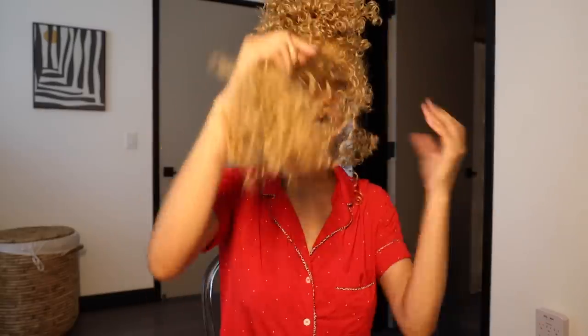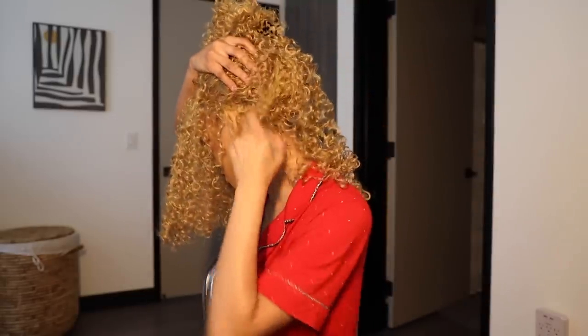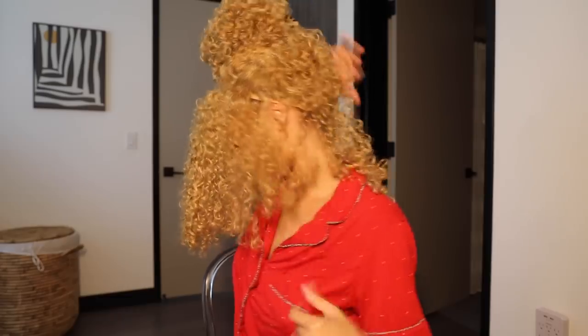Ooh, I might like this color more than the one I wear. It's closer to that honey blonde vibe I like. I'm grabbing my perimeter, basically, right now. If you watched my last video on how to style the Challan wig, you know I did this so that if you wanna do updos or anything, you have that perimeter. So, I'm gonna go ahead and cut her.